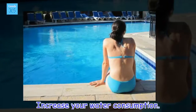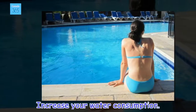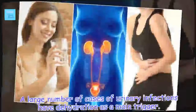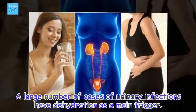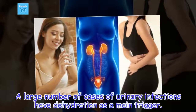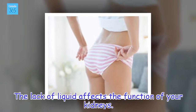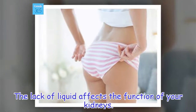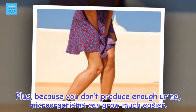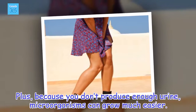Increase your water consumption. A large number of cases of urinary infections have dehydration as a main trigger. The lack of liquid affects the function of your kidneys. Plus, because you don't produce enough urine, microorganisms can grow much easier.